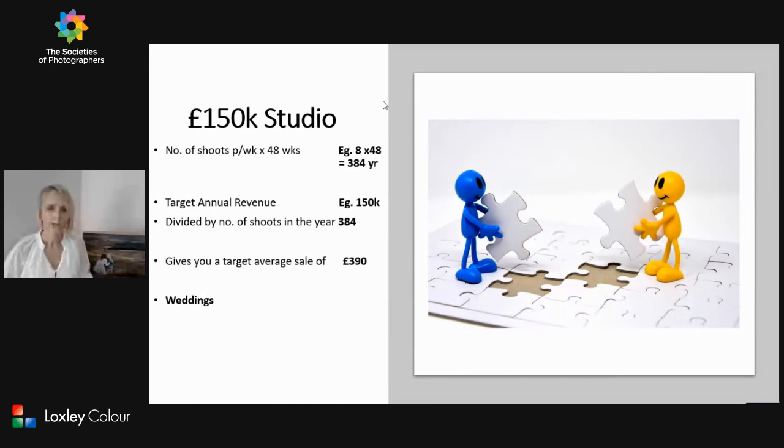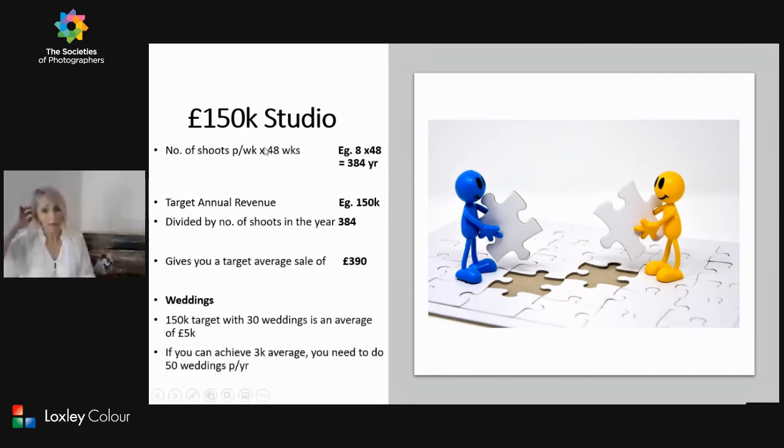Everybody's situation is different. So just weddings, for example, because that was more on the studios. If we were having the same £150,000 target with 30 weddings, it's an average of 5,000 a wedding. This is where it gets a little bit more scary. If you can achieve a 3,000 average, you need to do 50 weddings a year to get that £150,000 target. Again, that's achievable with the add-ons that we discussed, add-on parent books, USB onto the album in the channel. You can have a presentation pots.